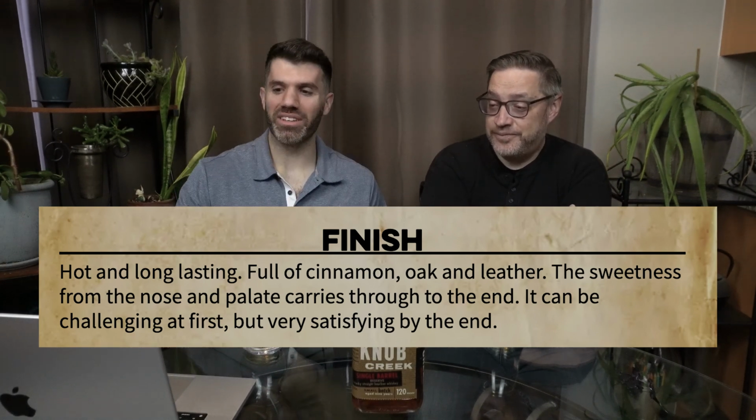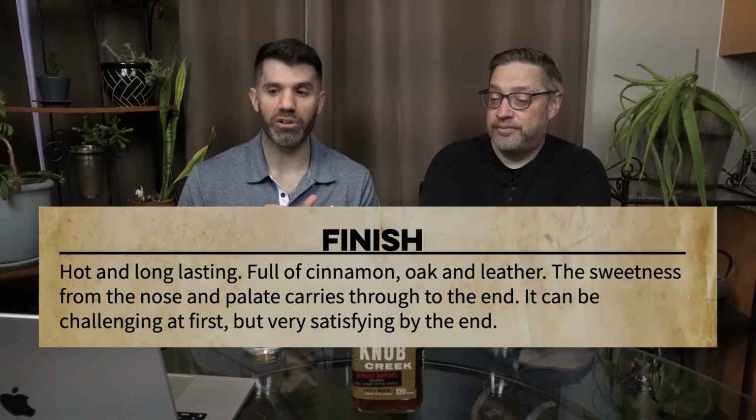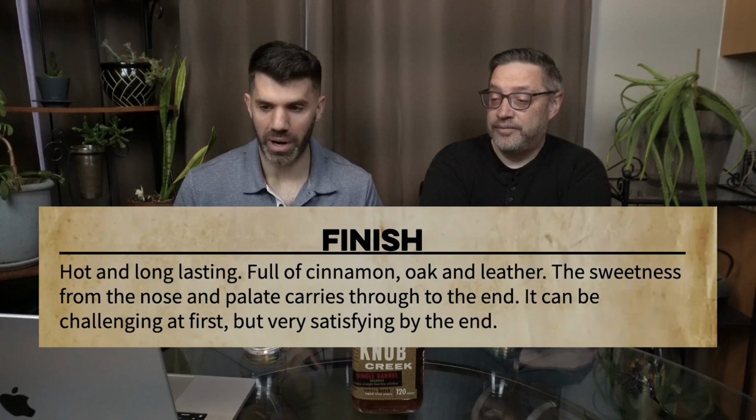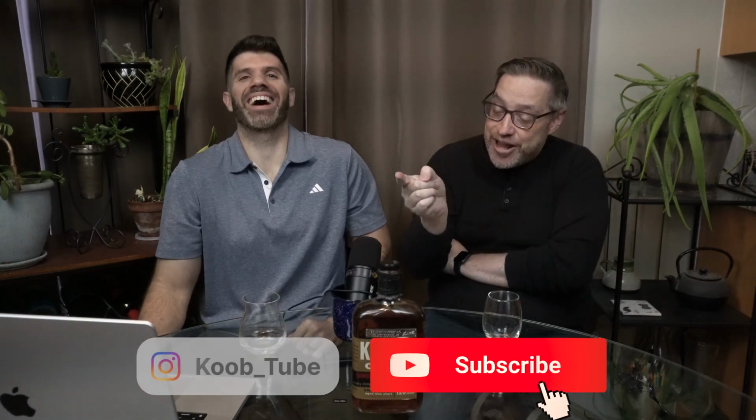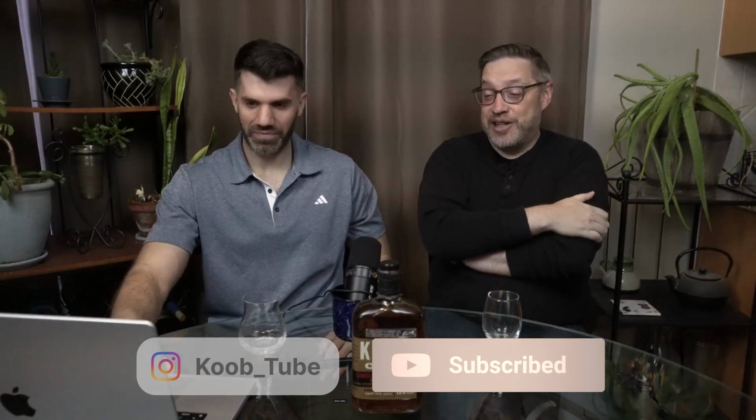Full of cinnamon, oak, and leather, the sweetness from the nose and palate carries through to the end. It can be challenging at first, but very satisfying by the end. I agree with the oak. I agree with the leather. Completely on board with those. I didn't get cinnamon in this at all, and this reviewer and I clearly have different palates because I thought this was a citrusy bourbon. I have a different palate than you. That's clear. That's okay. And I'm a little disappointed in myself. But I definitely don't have the palate of this review. This review is seeing things that I just don't see.